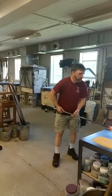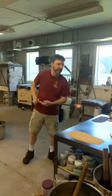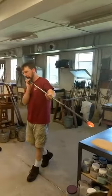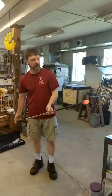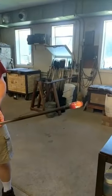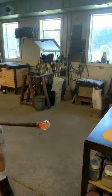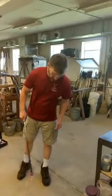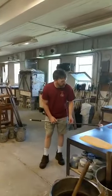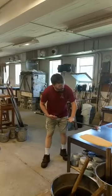So Todd's got the first gather of clear glass. He's shaping it on the marver. That'll help straighten the sides of it a little bit and cool things off. Now he'll blow, trap air in the blowpipe, and that compressed air has nowhere to go but to form a bubble out in the glass. A little bit of marvering to reshape, a little more cooling, and then he'll be going back for another gather of glass.